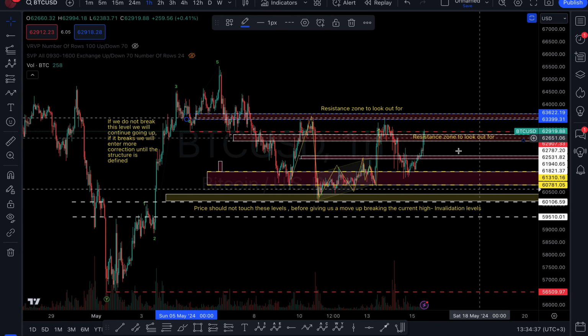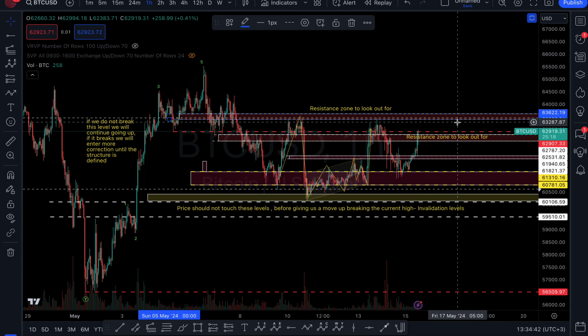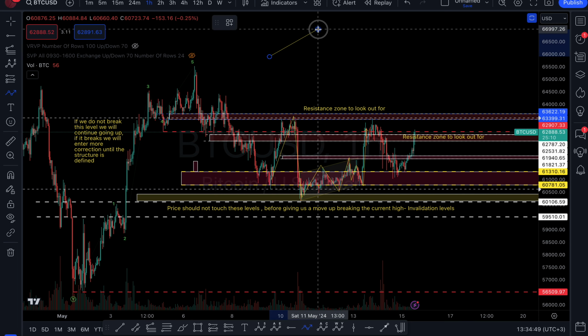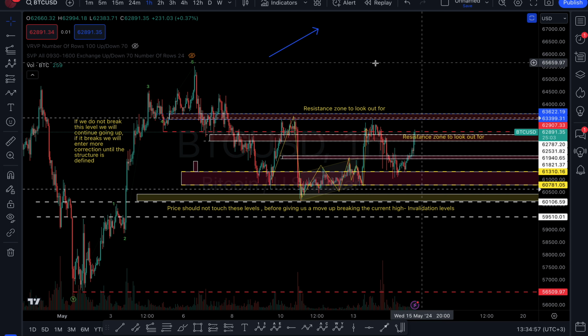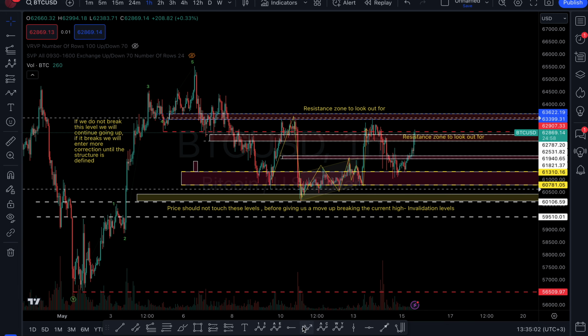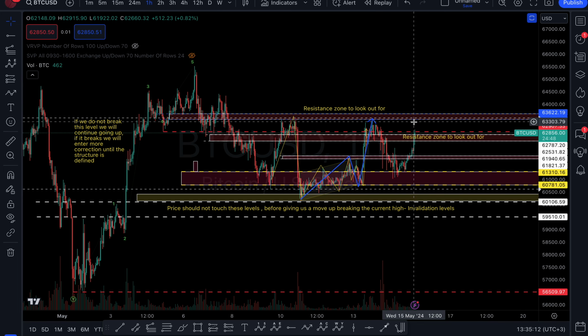So this level here marked in blue has been a good area of resistance, so we must look out for this area, right? So we had a pump here. Let me also color code my, let's put it at 2, and let's mark it and make it more visible. So from here we have this, a pump. So what are we expecting from here?